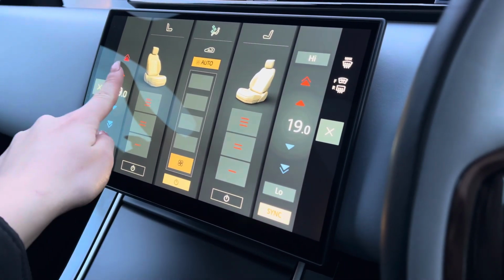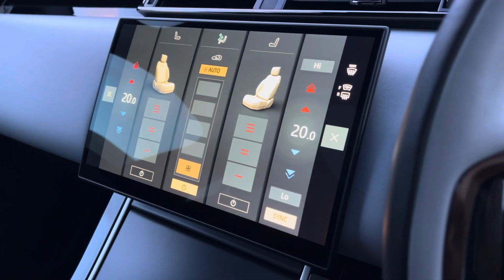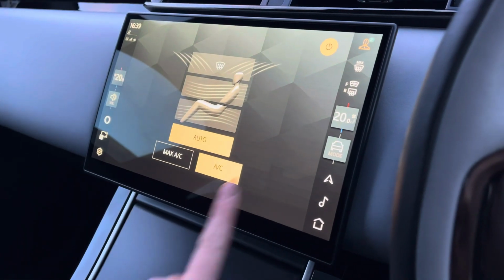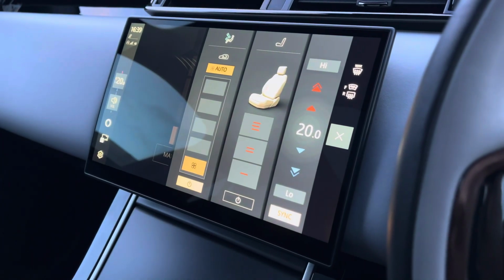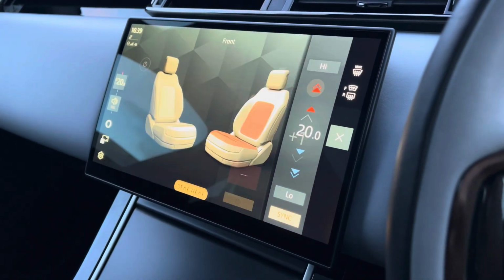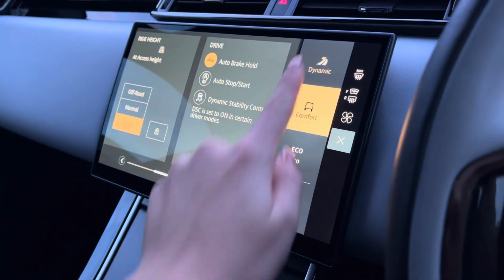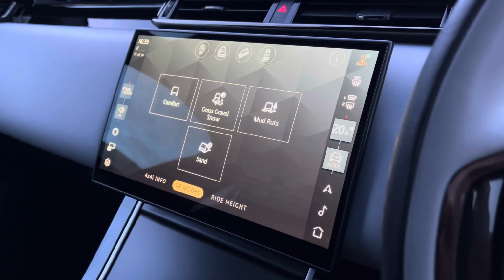You can individually change the temperature within the cabin for both driver and passenger, or opt to sync this as a pair. Dictate the direction of airflow, and of course adjust the airflow setting itself. You can access your heated seating, again individually adjustable for both driver and passenger. And finally, this model comes with terrain response with a variety of different functions, making it perfect for any driving conditions you may encounter.